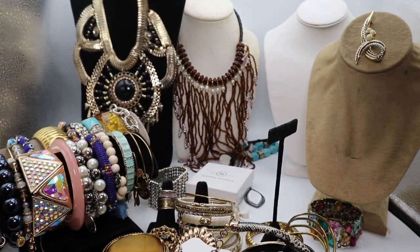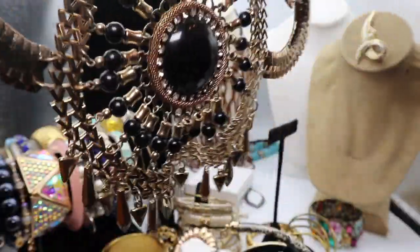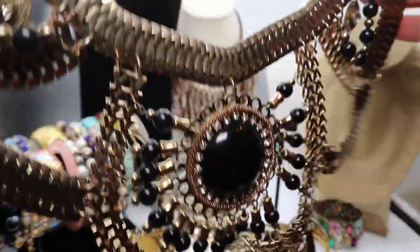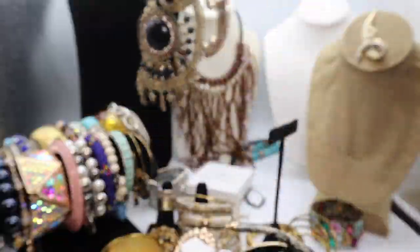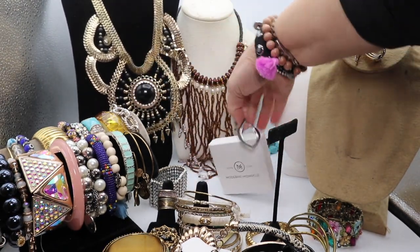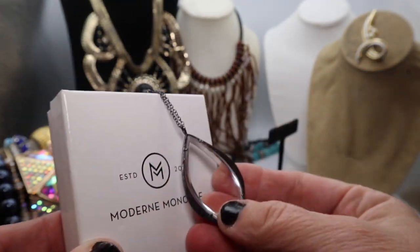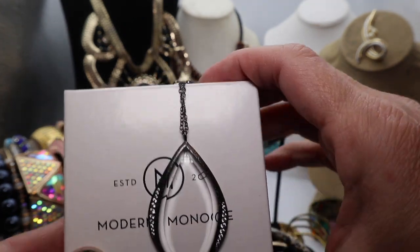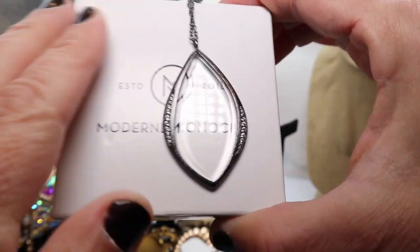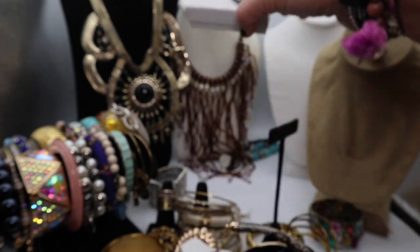Then here's another really interesting standout piece. Again, a simple dress, and you put this on and it really brings it alive and has movement to it and just a very interesting look. Then there is this piece here, which is a modern monocle, a magnifying glass, in a very decorative kind of deco look. And the necklace is in the box.